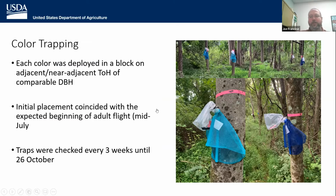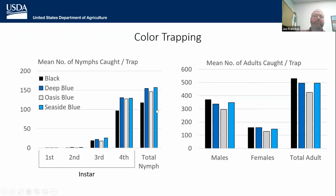The block was as close as the trees could be. Our initial placement coincided with the expected beginning of adult flight. I think it was July 12th when we went out there to start this. Then traps were checked every 3 weeks until the end of October.